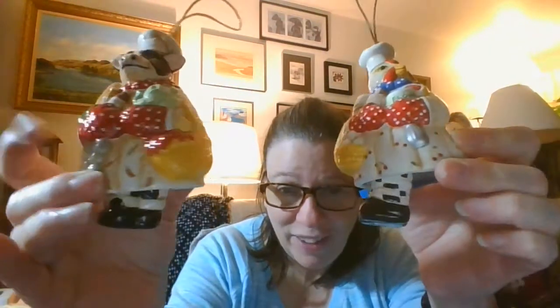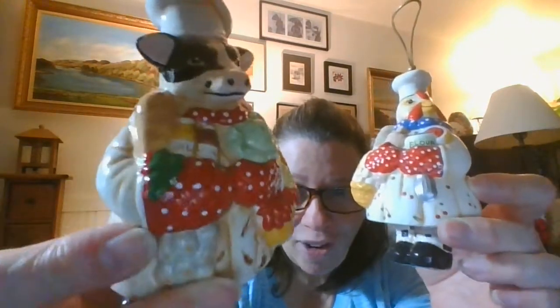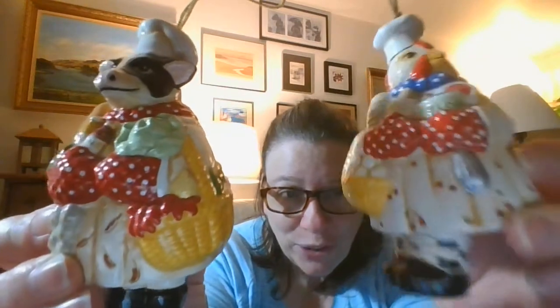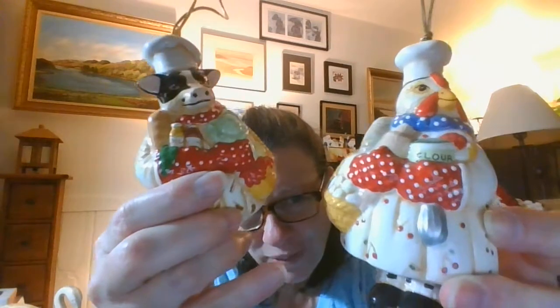I have got an epic pair of bells here. These are chef bells. Here is the cow chef and the chicken chef. And they've got their little pants on also. And all of the little items that they're using for cooking. Although I am going to say I'm a little disturbed that the chicken is baking with eggs. But I think it's kind of funny. But it's a little disturbing.